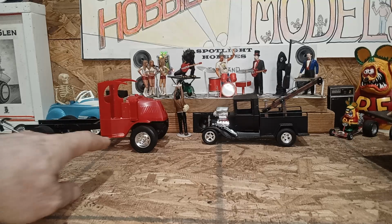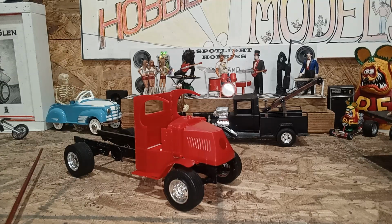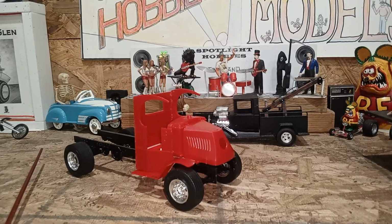Because I like this. You see this? This thing is cool. I got the light on. Yeah. How cool is that, man? That is a super sharp little truck.